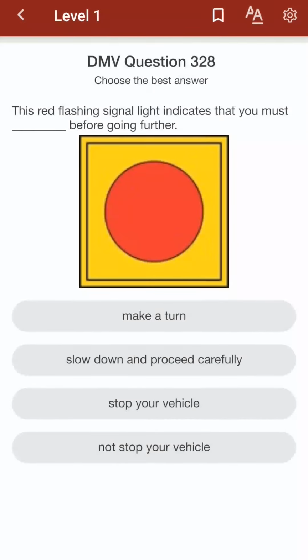Question 328. This red flashing signal light indicates that you must before going further. Answers. A. Make a turn. B. Slow down and proceed carefully. C. Stop your vehicle. D. Not stop your vehicle. The correct answer is C.